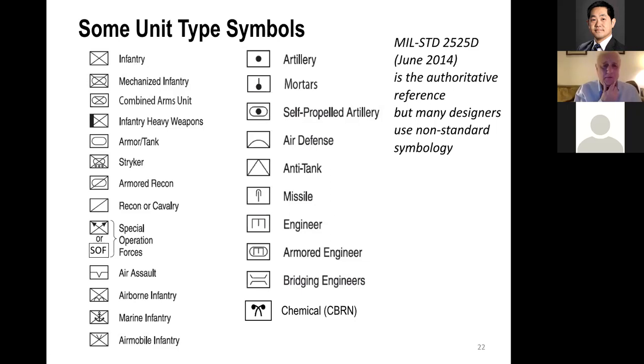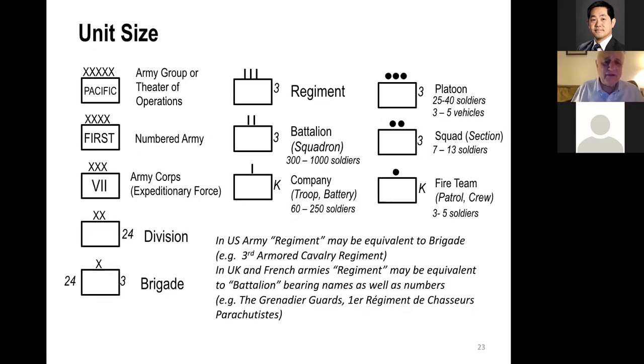I had to make up a symbol for laser cannon for a game, so I just used the laser hazard warning symbol with an arrow coming out of it. Right. Use your imagination to create symbols for things that are not in the standard repertoire. The standard defines symbology as well that are along the top of the rectangle that indicate the size of the unit, all the way from army group down to a fire team, or even actually a sniper team of 2 men. There's a size symbol for that. It's a circle with a slash through it.